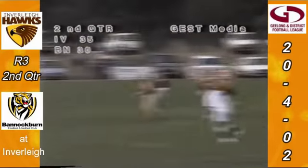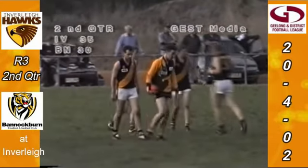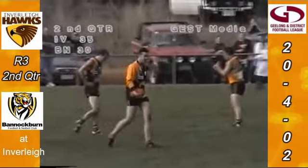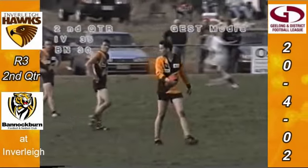He goes to the right foot kick, long towards centre half forward. Cook in the gun, takes a mark. Ooh, the crowd's come to life. So, I think they were playing in the finals.